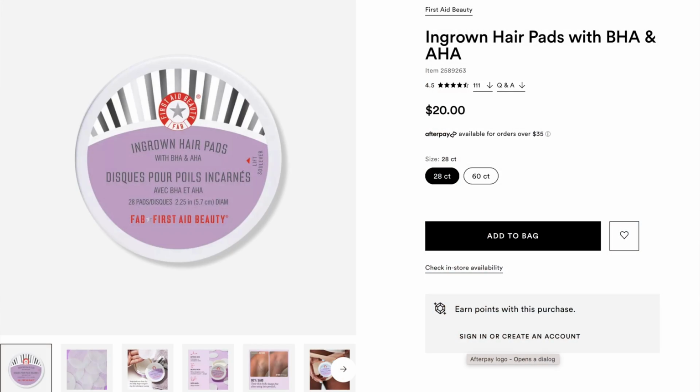And then the last thing for Friday, March 31st is going to be the First Aid Beauty Jumbo Ingrown Hair Pads. These are normally $38. They're $19. And this is a first time steal. I have used the bumps for the ingrown hairs, the cream and the scrub, but I've never used this. It would be worth trying. I really don't have ingrown hair, so I don't think I would need to use this. But again, anything from First Aid Beauty I think is fantastic.